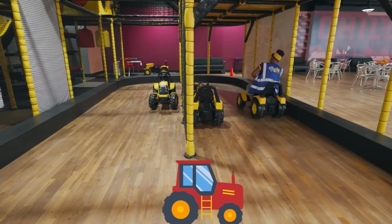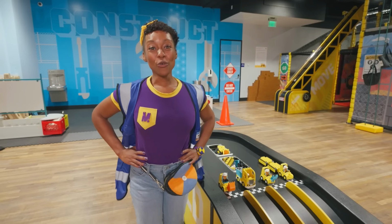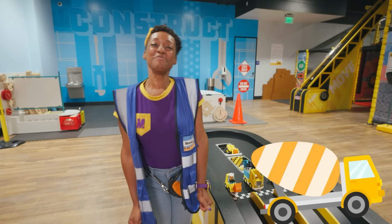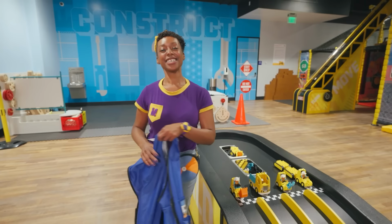Whoa, that was so much fun! Thank you so much for being a construction worker with me today. We rode a big front loader, and we pretended to be cement, mixing around in a cement mixer. Then we used the little excavator to dig up a ball pit. Whoa, we did a lot today. Now it's time to hang up my vest and roll on out of here.